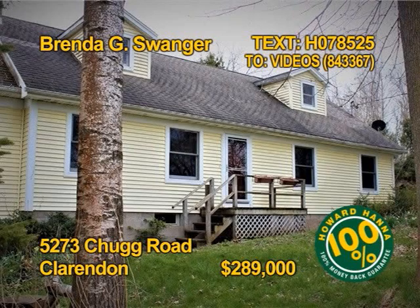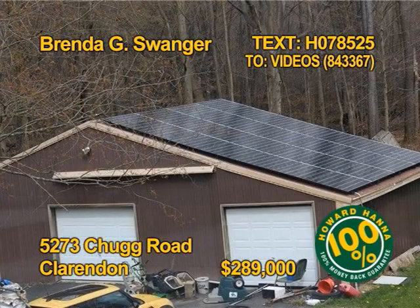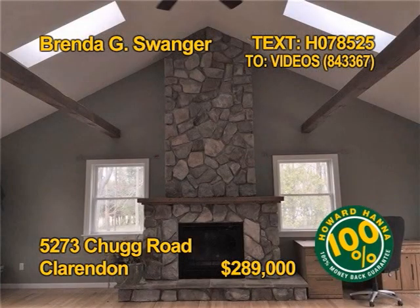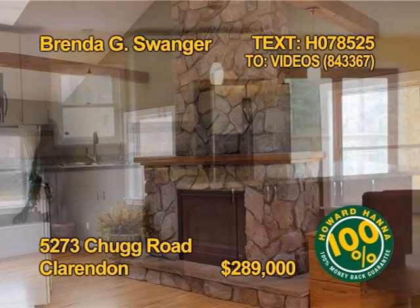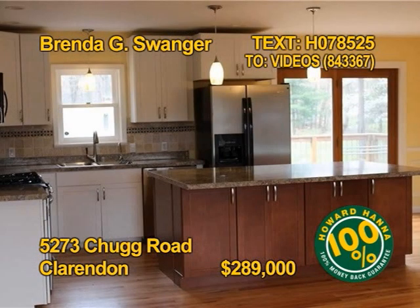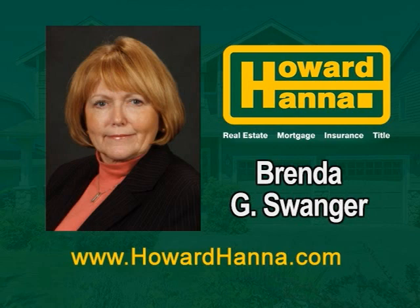You have to check out this country home with a new solar system. Electricity is approximately $15 a month. Five bedrooms, three full baths, almost 2,700 square feet with a stunning fireplace. All appliances stay, even the washer dryer. Plus, there's a huge 24 by 24 foot outbuilding and a heated attached garage. Contact Brenda G. Swanger today.